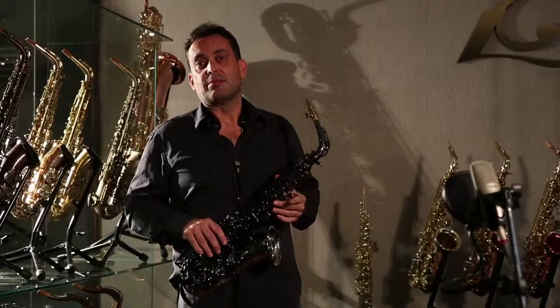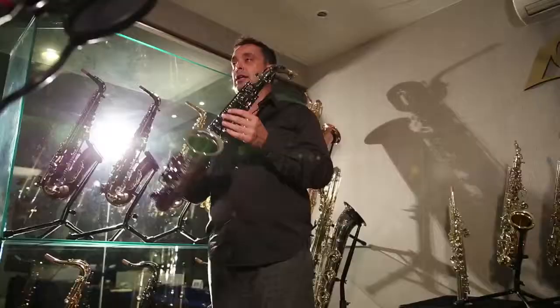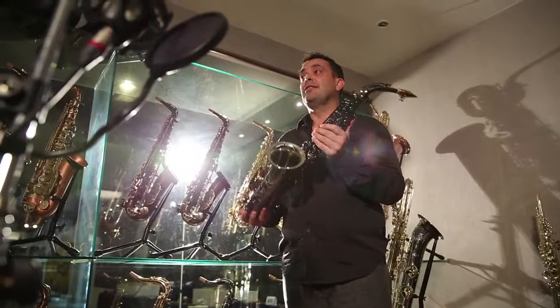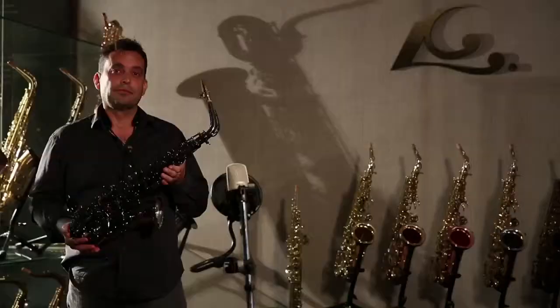When you combine quality materials, such as alloys, springs, pads, and all the other pieces that go to make up a saxophone, with the skills and craftsmanship and techniques handed down through generations, then you end up with a thing of beauty. And these LC saxophones really are beautiful. They're all handmade, hand-finished, hand-engraved, and they really are flawless. There's a lot of love and care and attention that goes into making these instruments. They come in four main varieties.